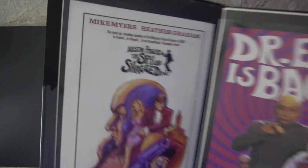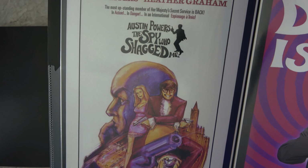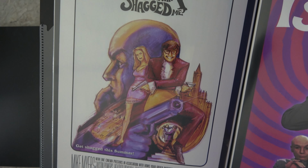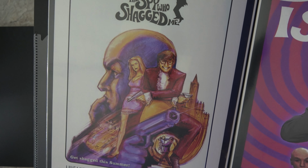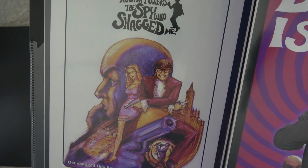This one I really like because it's in this old sort of style. It's got that kind of classic box art or classic movie poster art from the heyday of Hollywood. So I like that kind of sketch and drawn feel.